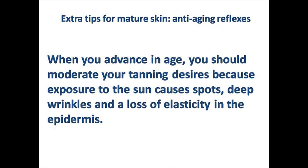Extra tips for mature skin, anti-aging reflexes. When you advance in age, you should moderate your tanning desires because exposure to the sun causes spots, deep wrinkles and a loss of elasticity in the epidermis. Expose yourself without excess. Protect yourself with a sunscreen with an index of 50 or 30 minimum.